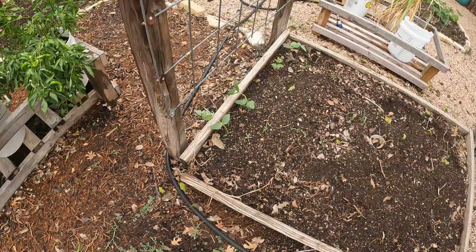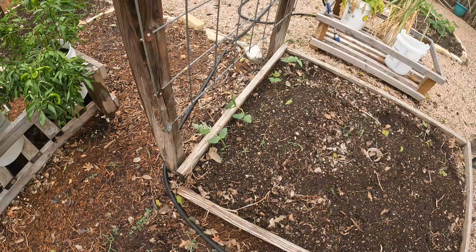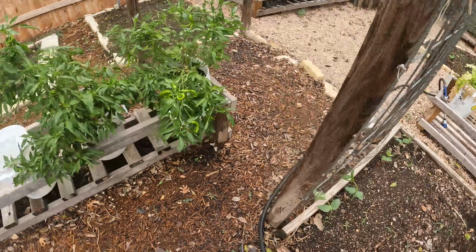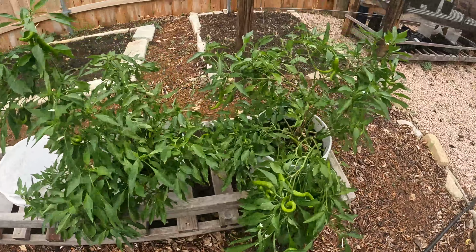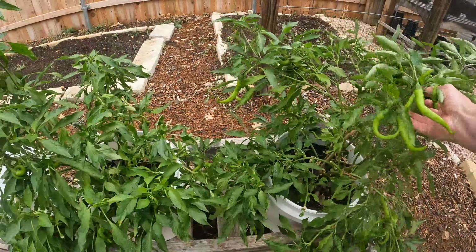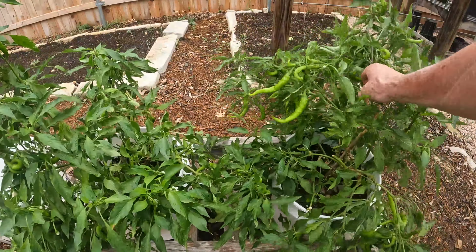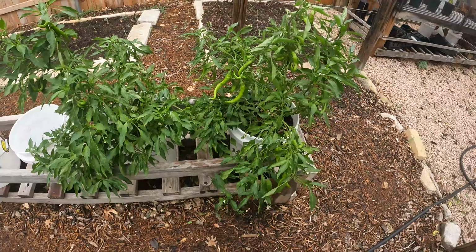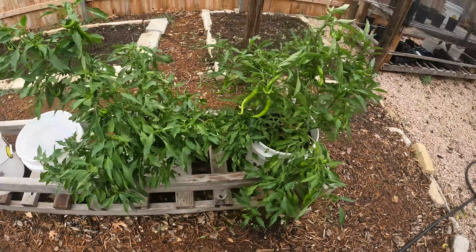We still have probably 30 to 50 days of decent warm weather where we could produce. Over here, we've managed to save over the heat of Texas, the terrible heat and no rain, are hot red Italian peppers, and they are doing good.